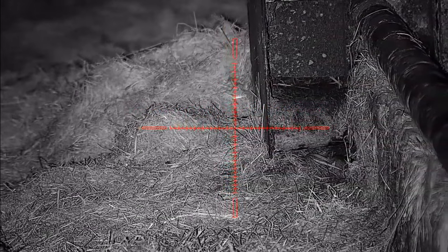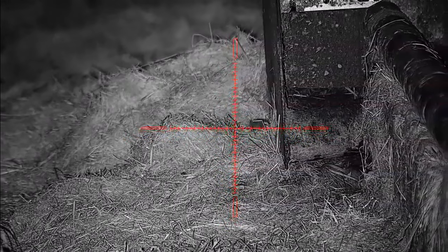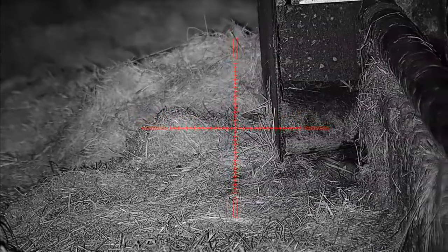I found this area to be the most productive. You can see there's quite a lot of little rat runs. They tend to hang around in this kind of area around the water trough. So I spend the majority of my time within this area.